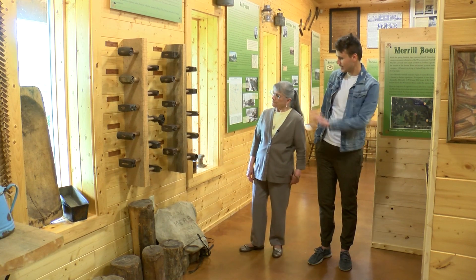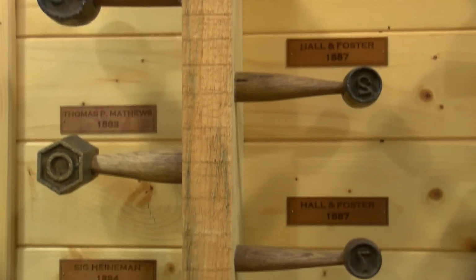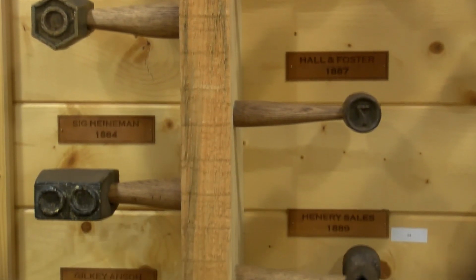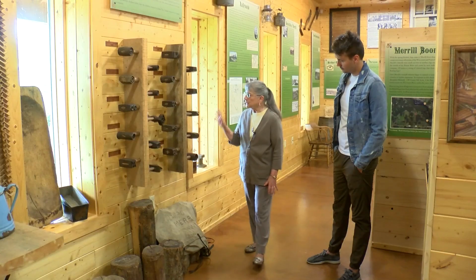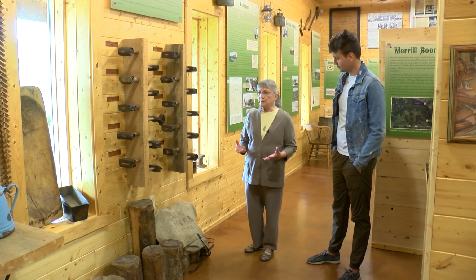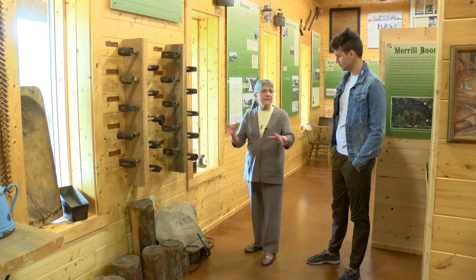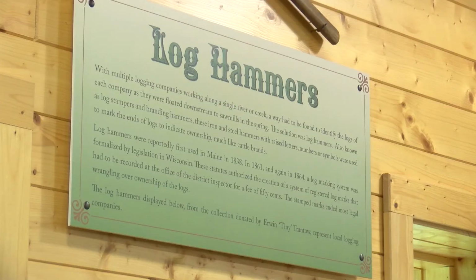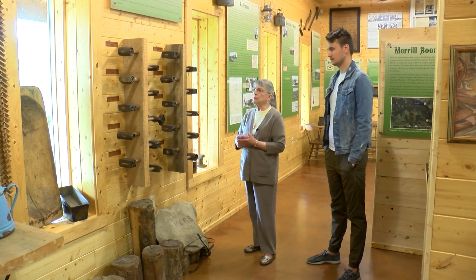What are these sorts of hammers? Okay, these are called log hammers, and we have quite a collection of them that covers the state of Wisconsin, but these were used locally. And their purpose was to identify logs. Once the trees were cut down, all of the logs went to the same rivers. So we might have had 8 different companies, or 10 or 20, cutting logs at the same time, all of them putting logs into the river.